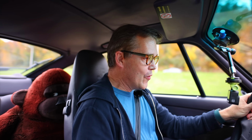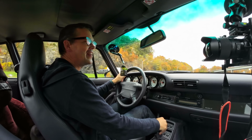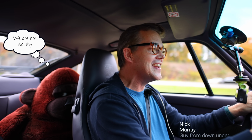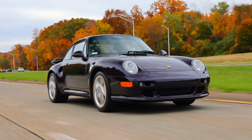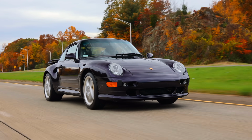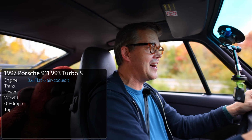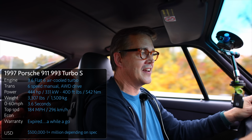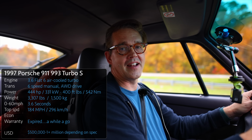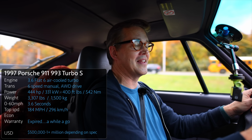Okay, woo! William and I are driving a very special car today, a very expensive car no less, a 993 generation 911 Turbo S in Valencia purple. There's only 3 of these cars in the country, it's a very rare car. The Turbo S in itself in the 993 generation is a very rare car, and these are worth a great deal of money, between $500,000 to $1 million these days.